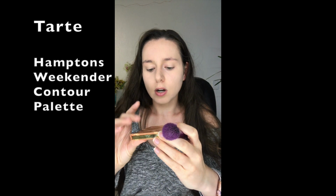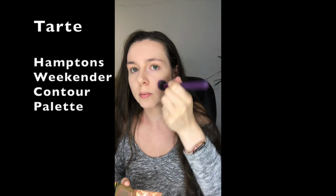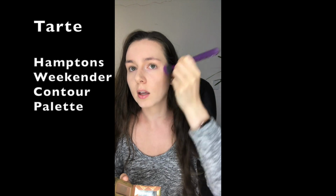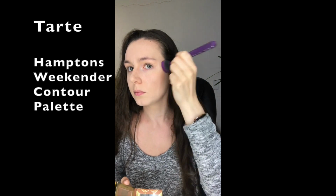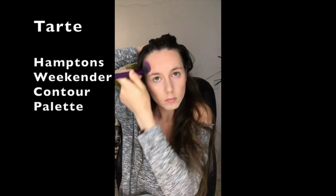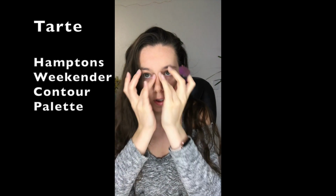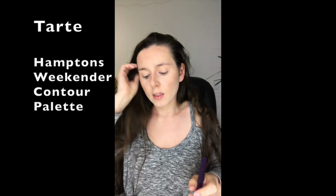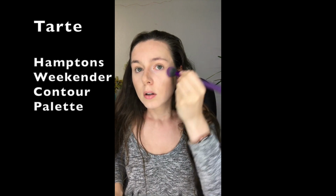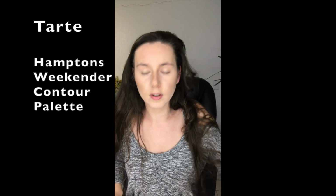So I'm going to go next with the Tarte Hamptons Weekender Contour Palette, and I'm going to be using the Farmer's Market shade, which is the bronzer, and just go over my cheekbones, my forehead, a little down my neck, and on my nose. So then I just blend on my nose slightly with my fingers, and then I'm going to go back in with the loose face powder I use and just blend out around the bronzer so that it looks a little bit more even.